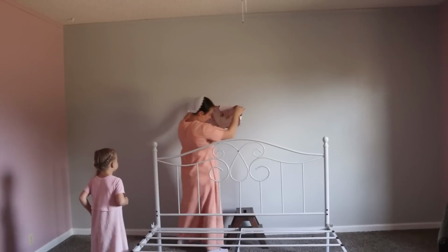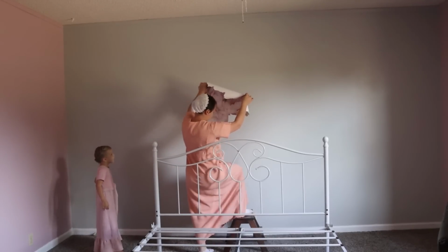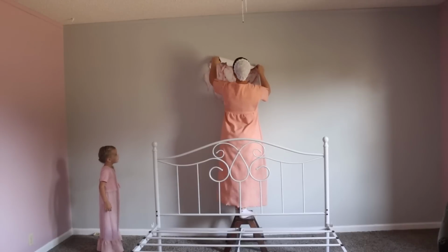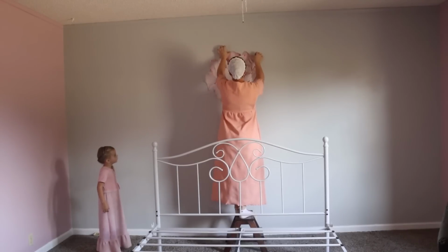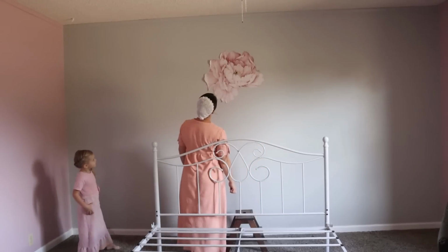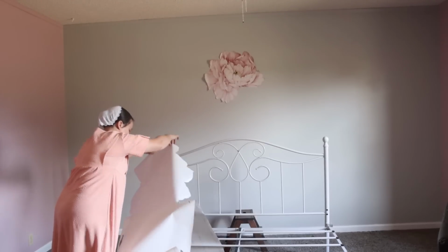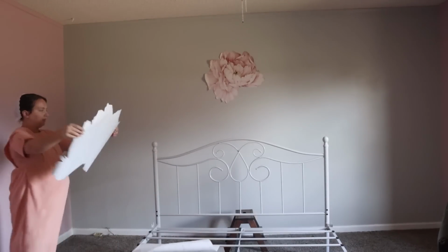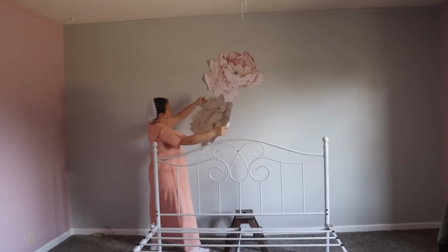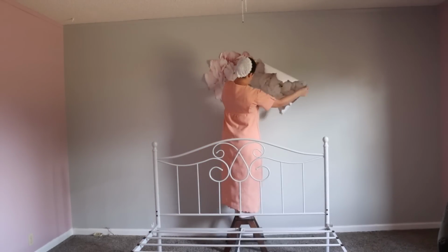Here is a pink one, and these are super big. I love how they look. They look really nice. And so we're just going to wing it here and get this first one put up, and we can always take it off and move it a little bit if we need to. Moving on to the next one, the white one. This one was actually a little bit bigger, so we're going to just stick it on here and then we'll see how it looks.